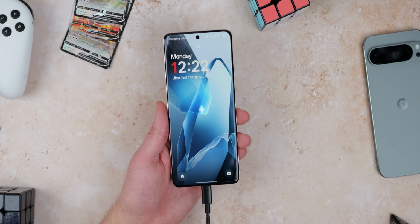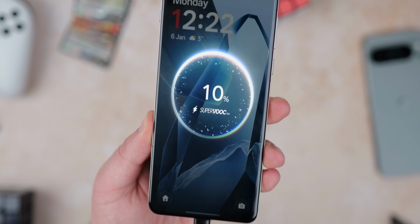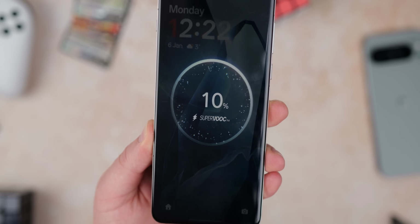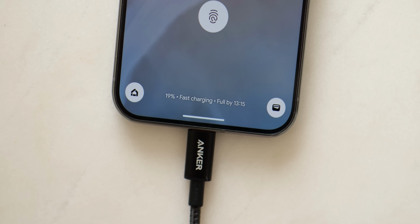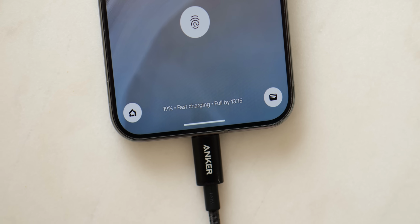The OnePlus 13 is capable of 100 watt wired charging, provided you have a supported Super VOOC power brick, and 50 watt wireless charging with a supported charger. These come at an extra cost in many regions though, for the first time, they're not bundled in with the actual device. The Pixel 9 Pro XL on the other hand only supports 37 watt wired charging and 23 watt wireless charging, which do lag behind the rest of the competition in the industry.